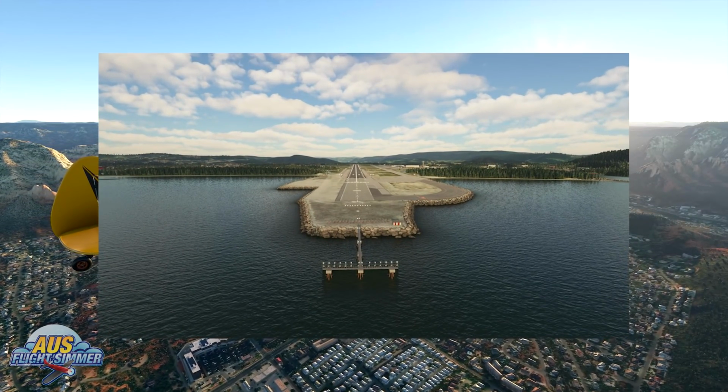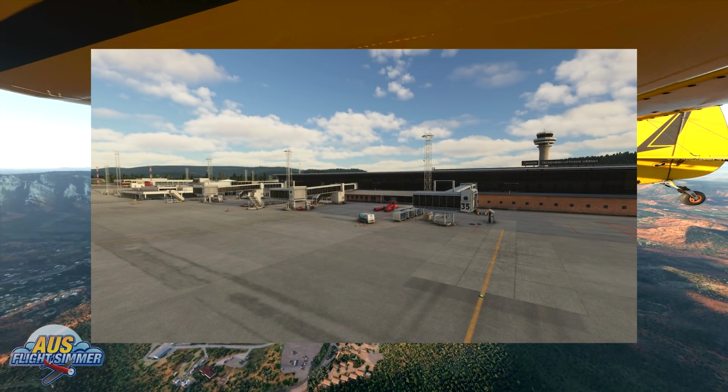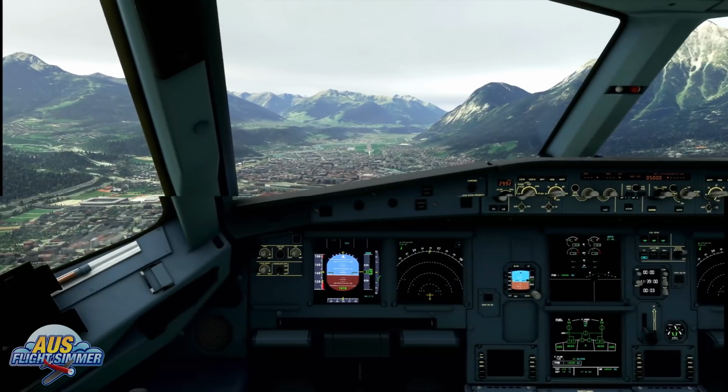Aerosoft this week announced Trondheim for Microsoft Flight Simulator. No exact date on release, but the team did mention over at their blog it's coming soon.